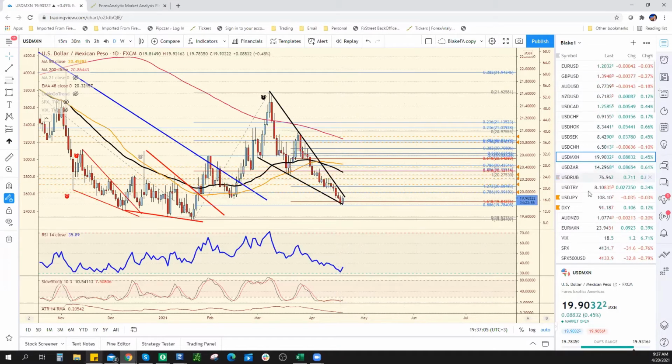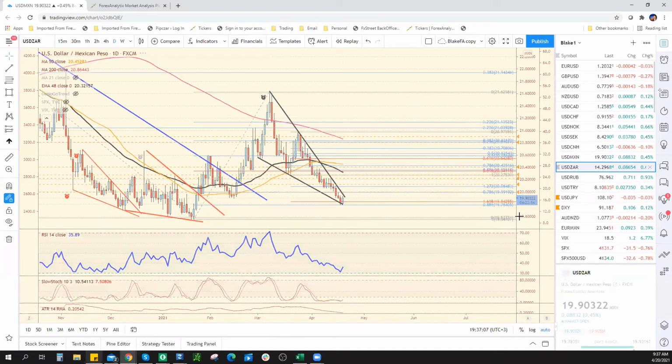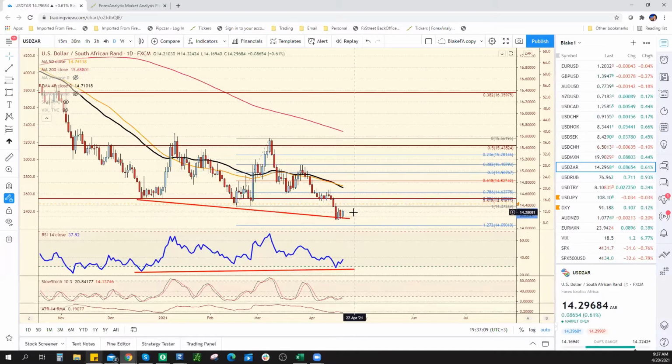Dollar Canadian, like I said, looks pretty decent. I'm surprised the U.S. dollar South African rand hasn't picked up yet, but I'm not going to ignore it either. I am long a little bit, but a move back above this 14.42 level should be a bullish reversal.